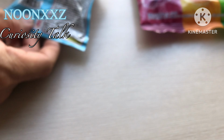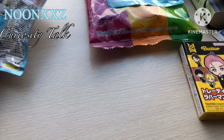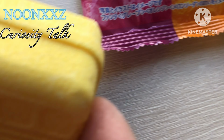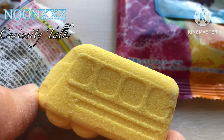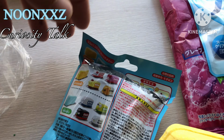Because we can't read Japanese, we don't know what it is. I'm pretty sure it's a bath bomb. It's in the shape of a, what? A train. I thought it was a figurine, one of these. It's supposed to smell.